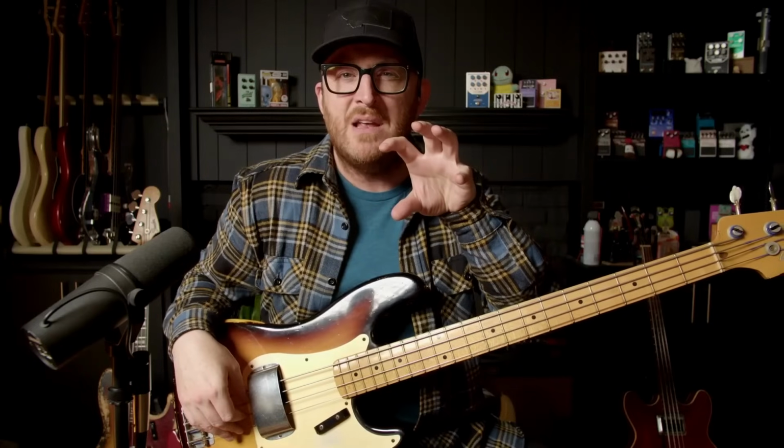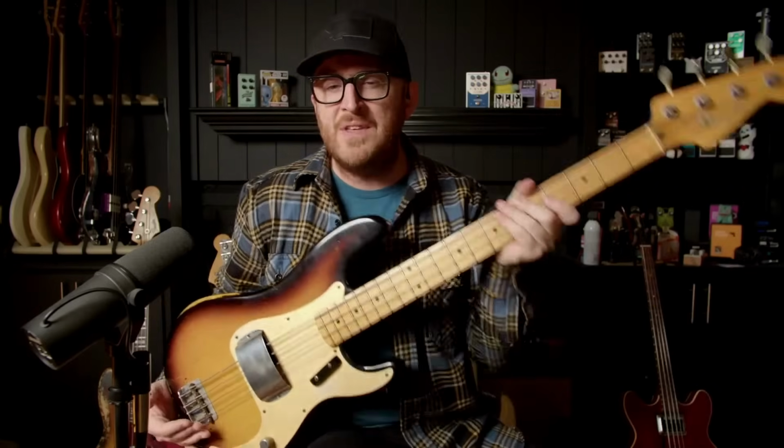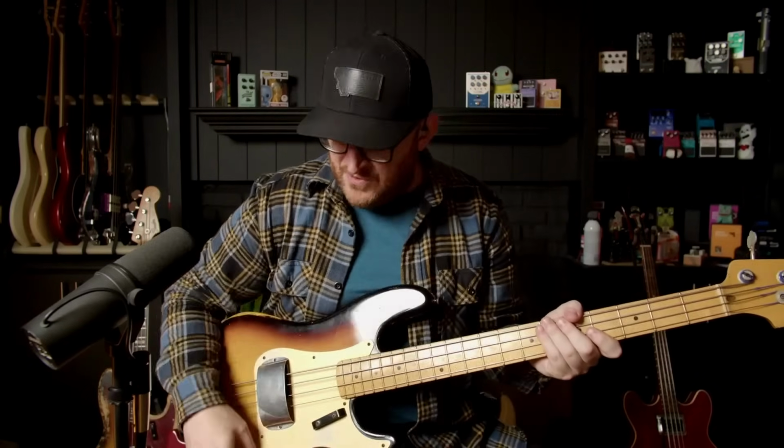They have less of a thunk in the mid-range than Labellas, which is really distinct and very cool and makes them sit in a mix in a really interesting way. But sometimes I like the response of a little bit more bottom end, a little less mid-range, and a little more high end, which I feel like these strings kind of have. And I almost feel like, if you play them with a pick, it's almost that rock and roll P bass thing.